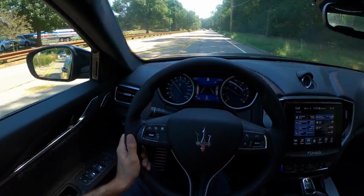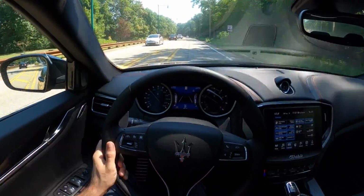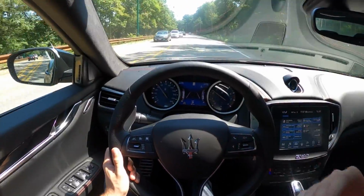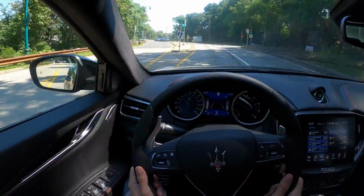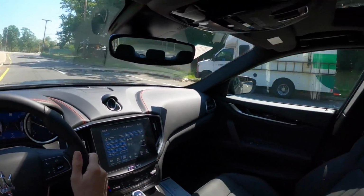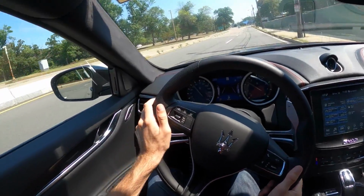Now, we haven't taken it out to a circuit. We're not out doing some crazy racy thing. But I just did the drive that you would probably do in your Ghibli. You're going to work, you're going into the city. You've got some highway entrances, some fun corners, some tunnels to listen to the exhaust. That's the overall experience of what most drivers are going to do with their cars. And I'm not going to lie, this is quite an enjoyable thing.